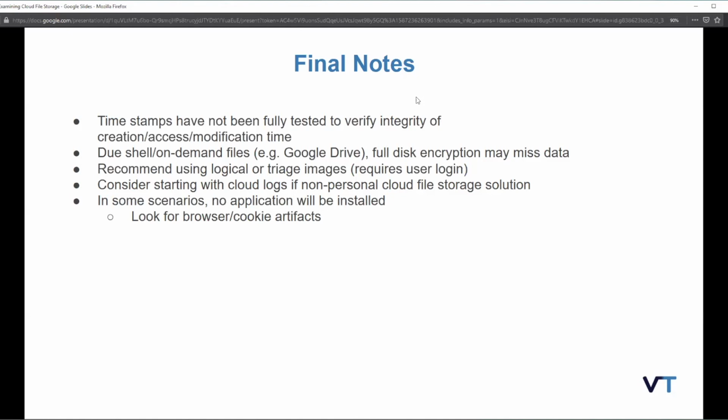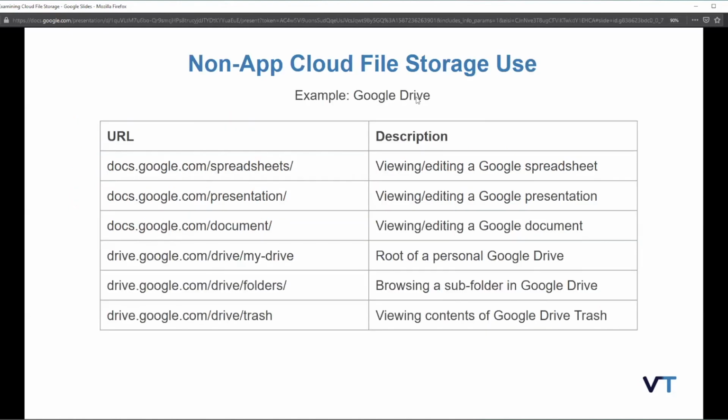And then in some scenarios, no application will be installed. So for example, they just go to drive.google.com or google.com/drive or onedrive.com, and they do upload and download from there, and there's no application. In that scenario, we're not getting the databases or the log files like we would in the labs where I'm showing you. But I have identified some things. It's not great, but there are different actions within the different platforms that you can map to. And this is not an extensive list.